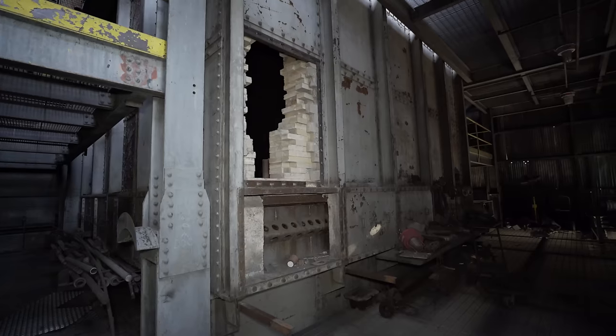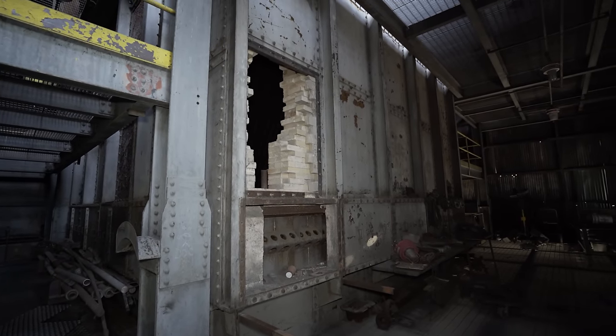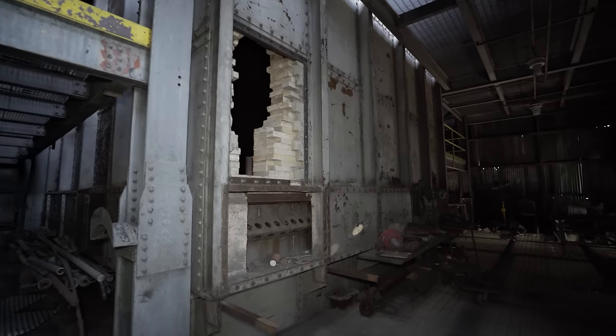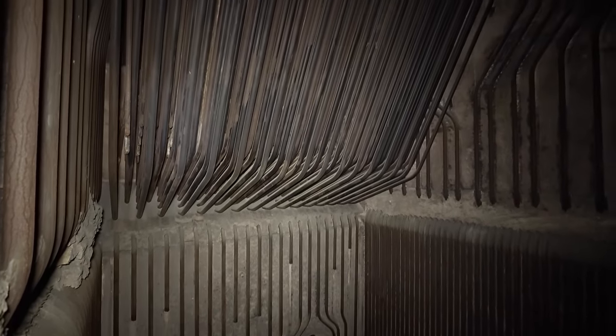Okay, this is pretty sweet. The boiler is busted open here, and you can really see how it's made. There are layers of brick for insulation on the inside, and then you've got all these pipes where the water would be heated up inside.